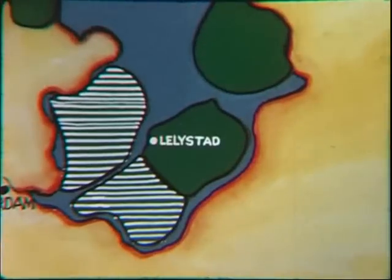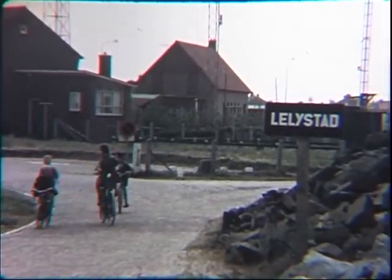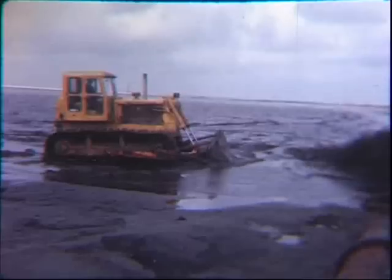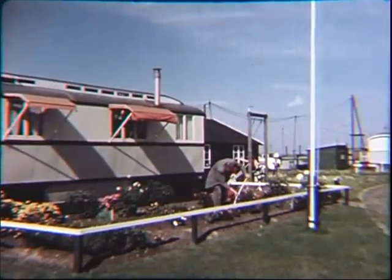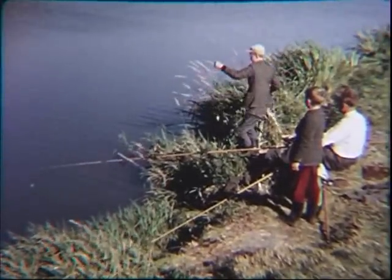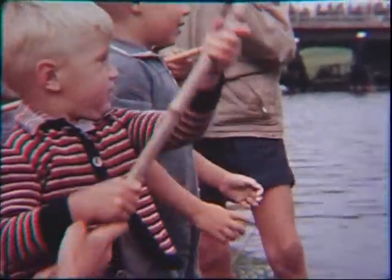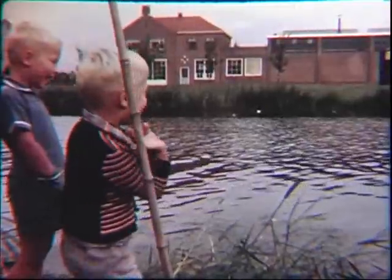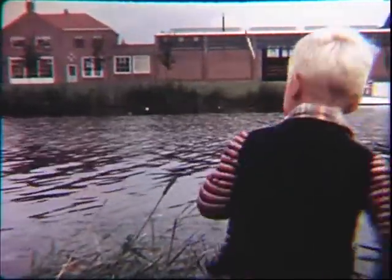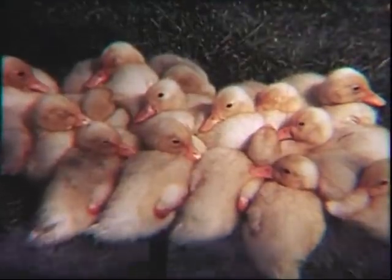Lelystad was now entered on the maps. More families had settled. On weekdays, the men worked in the water or on the dikes. On Sundays, they beautified their tiny yards or took their children fishing, a favorite pastime of most Dutch boys. The land was at peace. But the sea did not sleep.